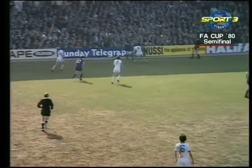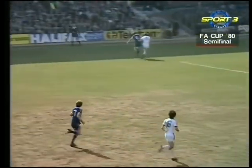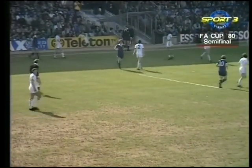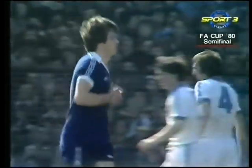15 minutes gone in the second half. Everton lead by 1-0, but that won't be conclusive unless they can get a second and put the match beyond West Ham's reach, because at this stage West Ham are having more of the game, even though they've been forced back just for the moment.